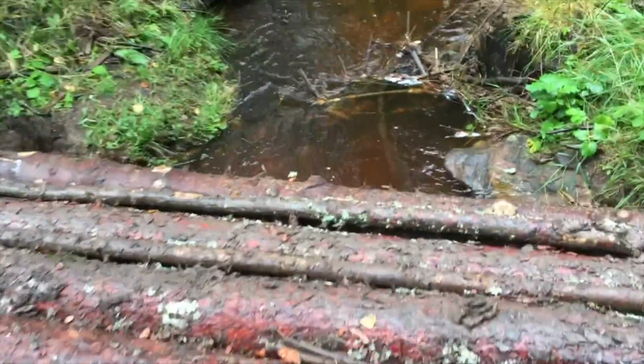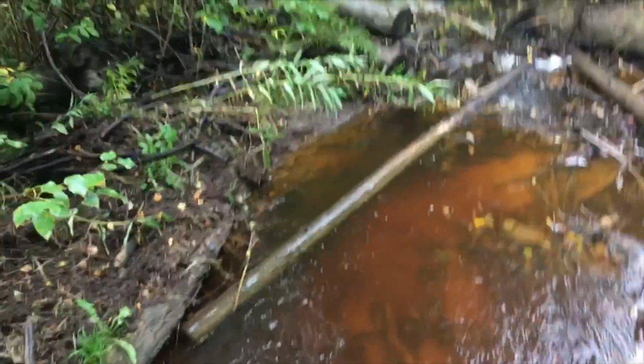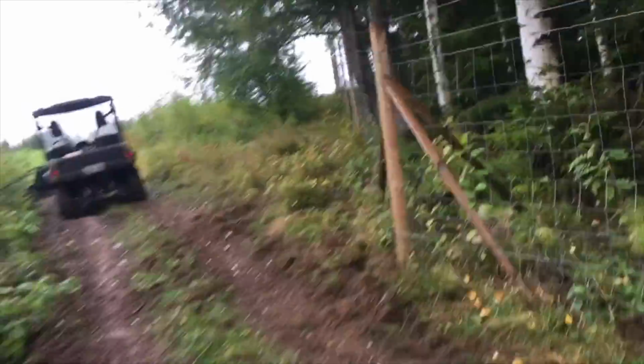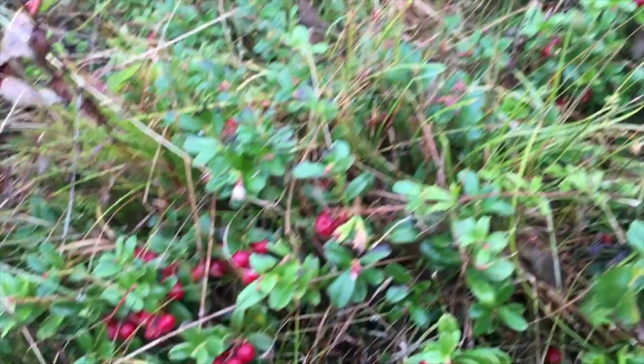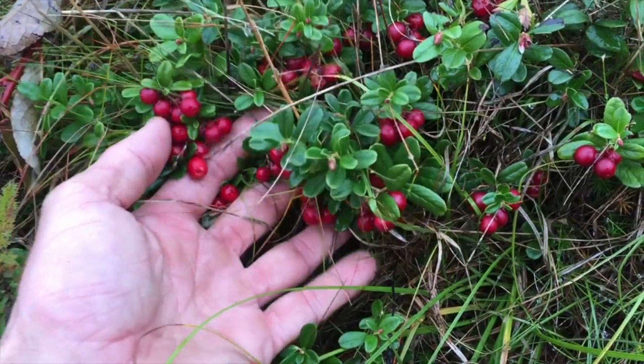The river's up high at the moment. Lots of rain recently. It's super wet on the ground. You see it's been very muddy over here where we're coming through with the rhino to bring up spent grain for the pigs. But it's going to do some work down here to make this bridge area more passable in all weather. It's not been a great year for blueberries this year, but lots of lingonberries coming.